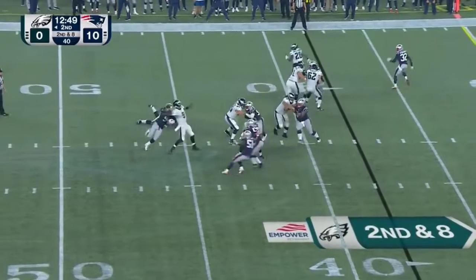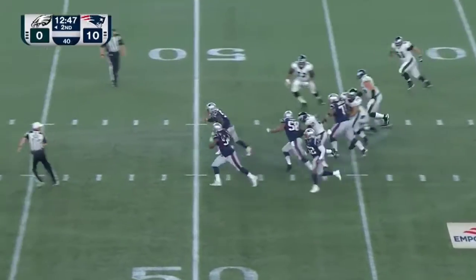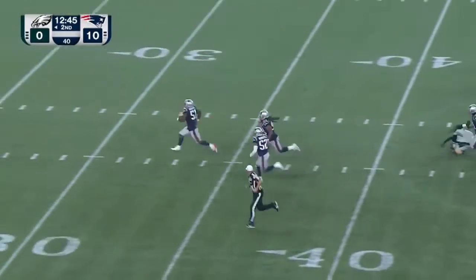Foles pressured by Claiborne. Strip sack. Ball's loose. Pats have it. Bentley on the run. In the clear. Touchdown, Patriots.